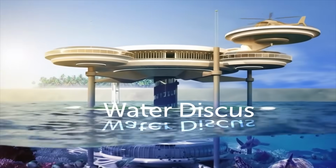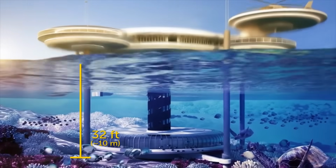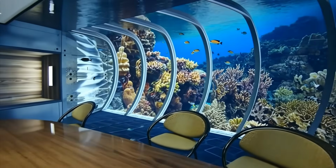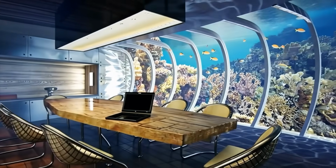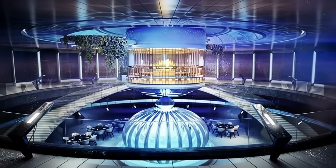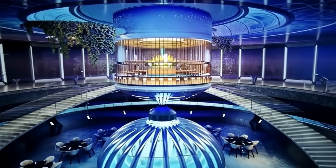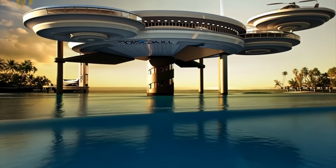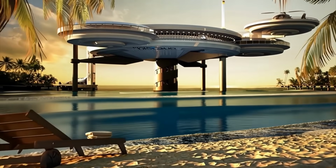One such hotel, called the Water Discus, is a building at a depth of no more than 32 feet. It will have 21 rooms and a restaurant with coral reef views. While the conditions seem comfortable, some experts worry that staying there for long periods could be harmful because of the lack of sunlight. Nevertheless, it would be interesting to stay there for a week and see how it feels.